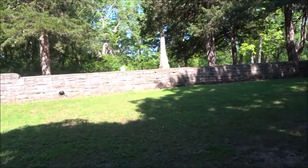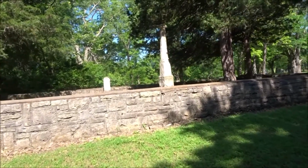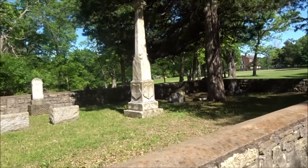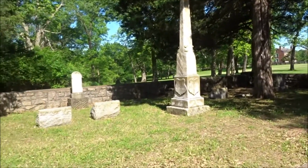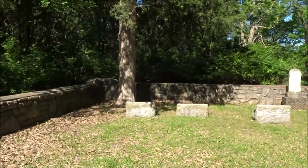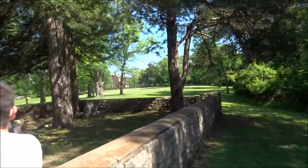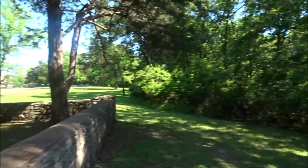We walked past this the first time, but we found the cemetery of the Watkins family. I guess this big one is the main Watkins. But here's the little mini cemetery of the family. There's the house that we looked at earlier over there. Look at all this land. Beautiful property.